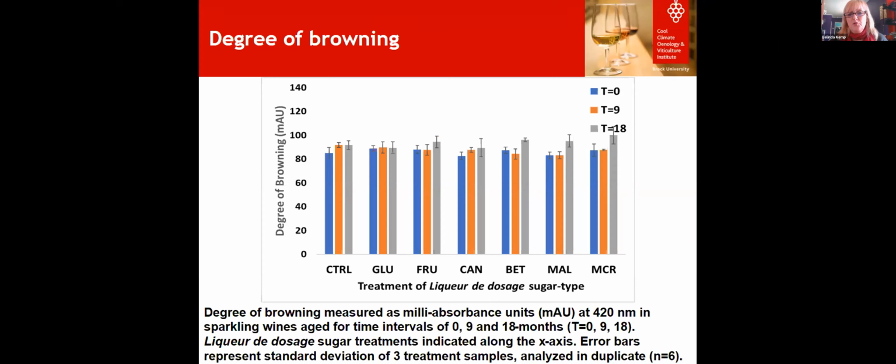And then maltose, which we kind of expected with regards to the beer, we knew that would cause the reaction faster. And then cane and beet sugar, a bit similar. Fructose a little bit higher, and then the control and the glucose are pretty similar. Not too much difference on the browning there. So this is after 18 months.